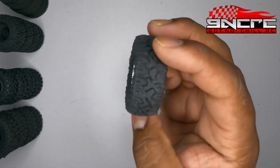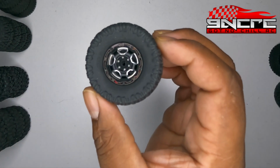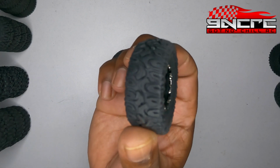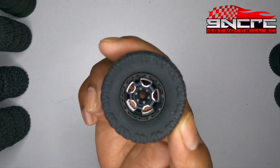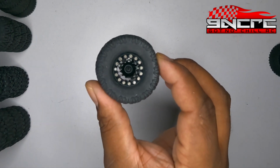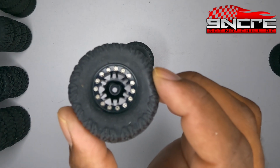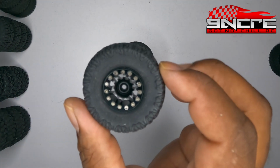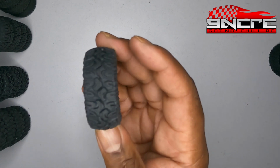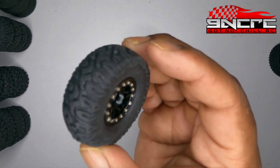And I really like that pattern as well. Next up is a JD Crawler wheel, and I am using Patagonias on this one as well. Next up is the all black wheel by Misc Design. You can still get this one on this website. The one I showed earlier has been discontinued as of now, but these are on Patagonias as well.